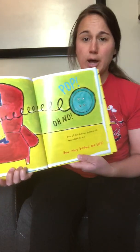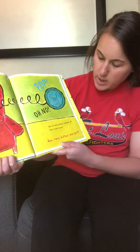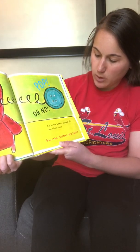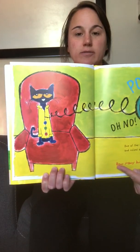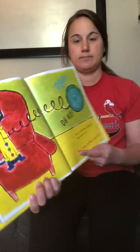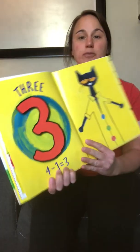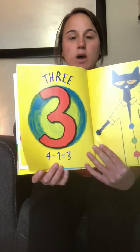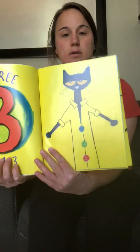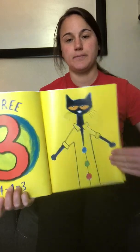Pop! Oh no! One of the buttons popped off and rolled away. How many buttons are left? You said 3. You are correct. 4 minus 1 equals 3. 1, 2, 3.